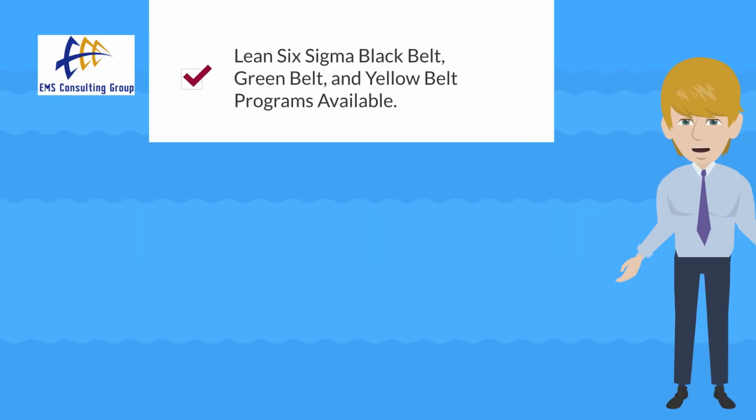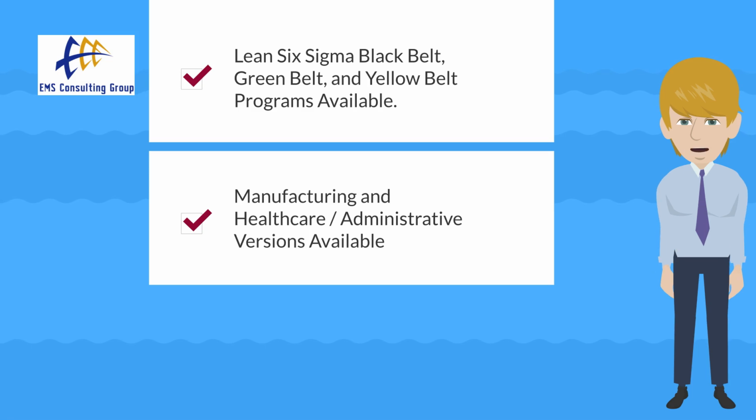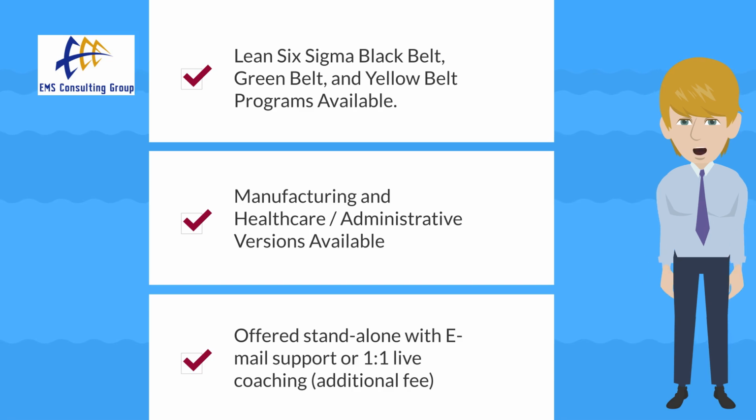EMS Consulting Group offers 3 different Lean Six Sigma certifications, including Black Belt, Green Belt, and Yellow Belt. Each of these programs is offered in 2 versions, a manufacturing-oriented version and a healthcare or administrative version. The courses are offered as standalone courses with email support. For an extra fee, one-on-one remote coaching and mentoring is available.